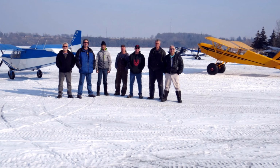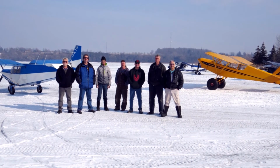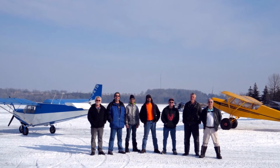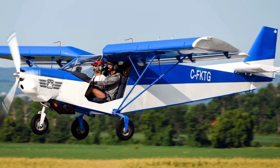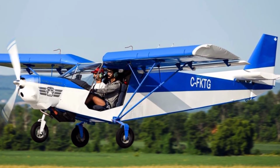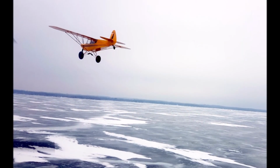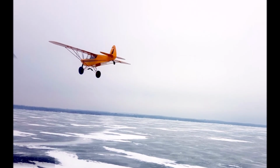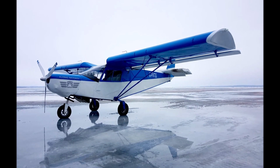But great plane. Another shot of a few of us flying together on one great winter flying day. I think that we were again 7 or 8 planes that day together. Hit a couple of spots for coffee and breakfast on the lakes. Another shot with my son on the controls. We flew in, this was a Flying Monkey 2, a Zenair 701. Again, our Savage Cub on the lake, and I believe this was all 2019 January, around that time.